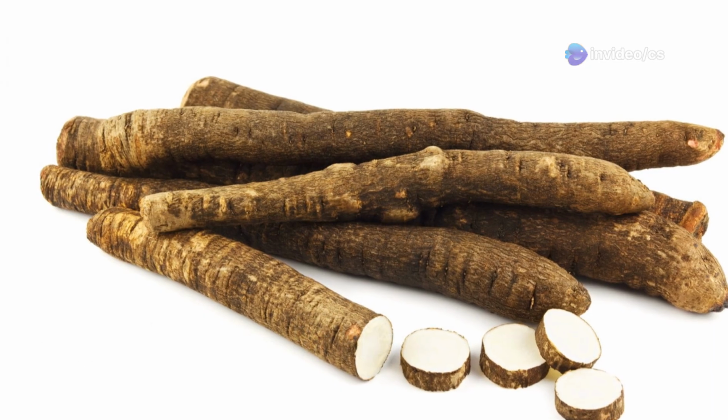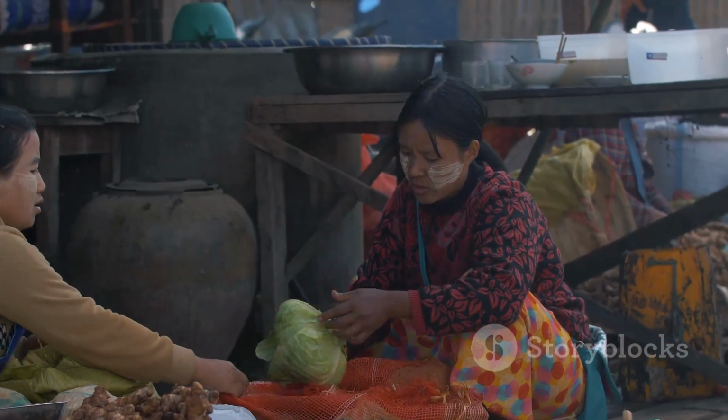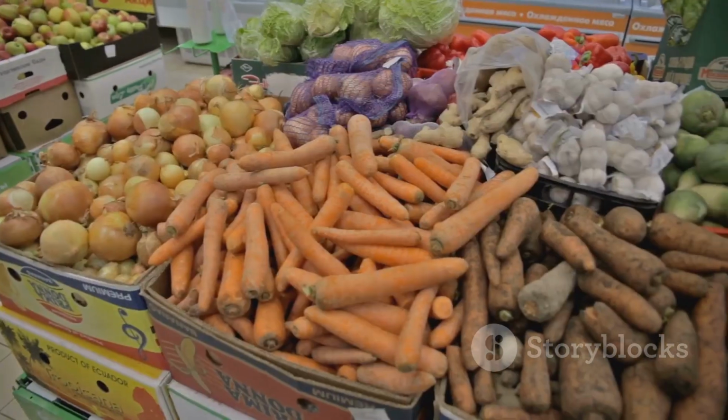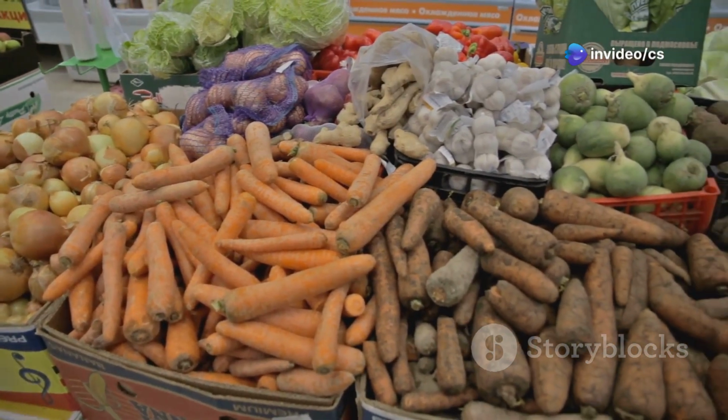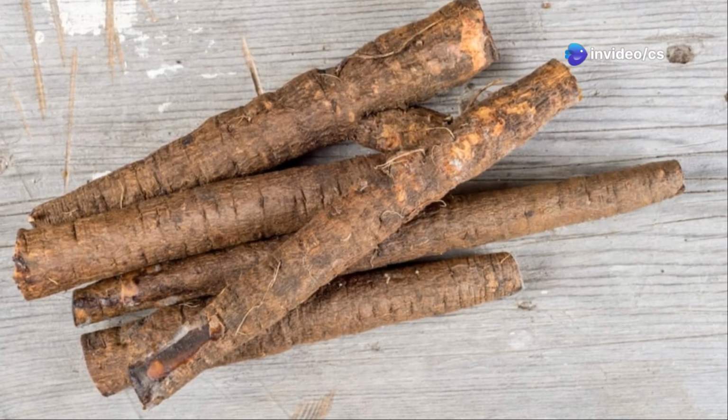Number 3, Salsify. Don't let its scruffy look fool you. It is from the Mediterranean, used in Europe since ancient times, now grown in France, the United Kingdom, and some US regions. It is high in fiber and inulin for gut health, with an oyster-like flavor.